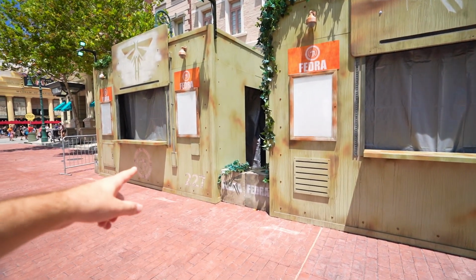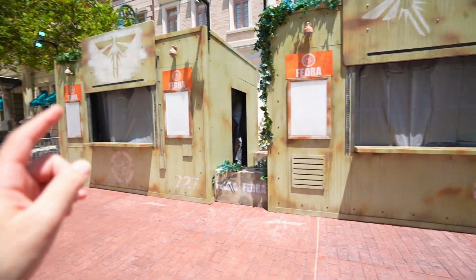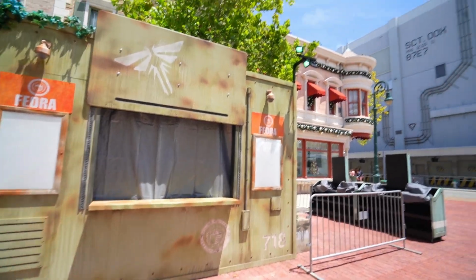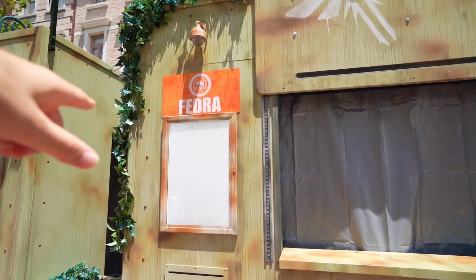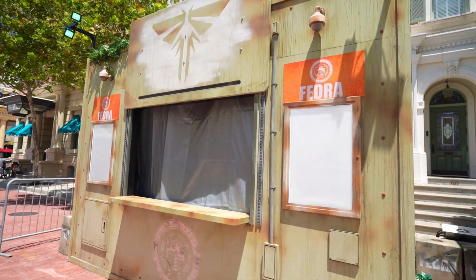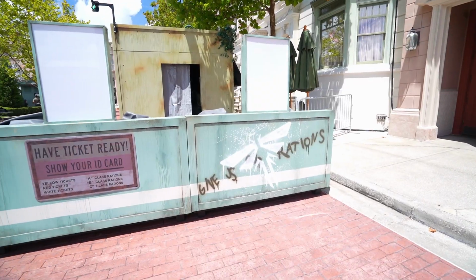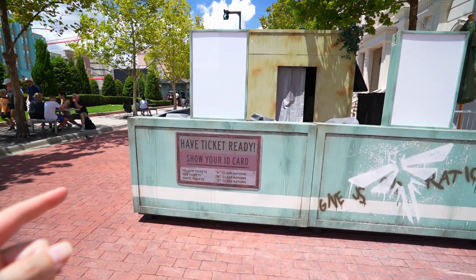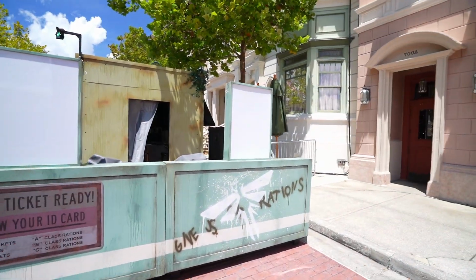I don't know if these numbers pertain to anything, so if you do know, feel free to leave it in the comments. We have 718 over here and 227 over here. We have little stamps down there and then the Fedra symbol. Also, did they outline the menus? Maybe not. Either way, it looks very, very good. I like the alley more, I'm not gonna lie to you, but this looks super good. And here is the other thing. We saw over here where it said, give us our rations, and then over here, now you have a new sign that says ticket ready. We saw this one over in the alleyway. I will say that.